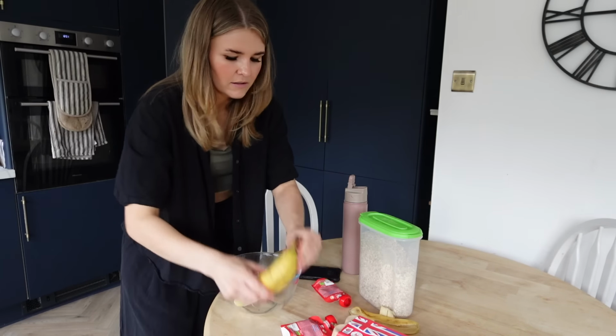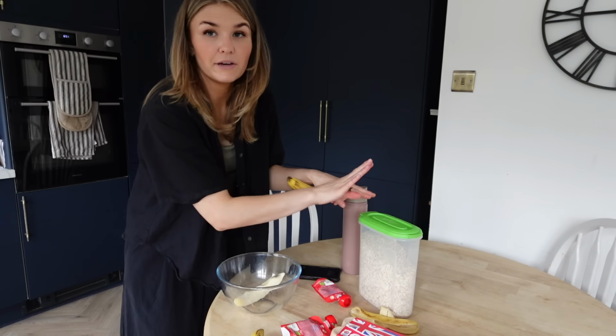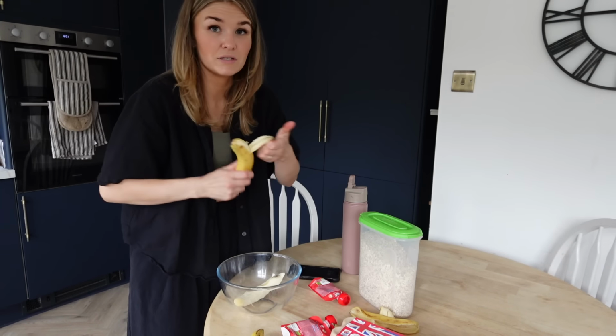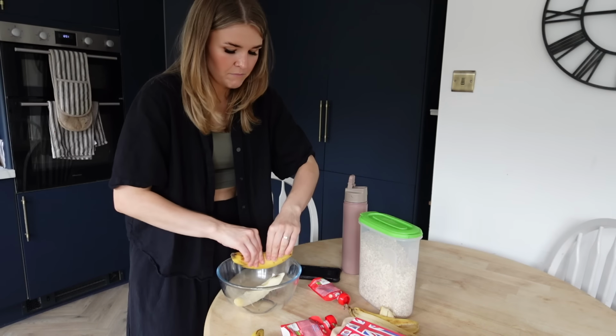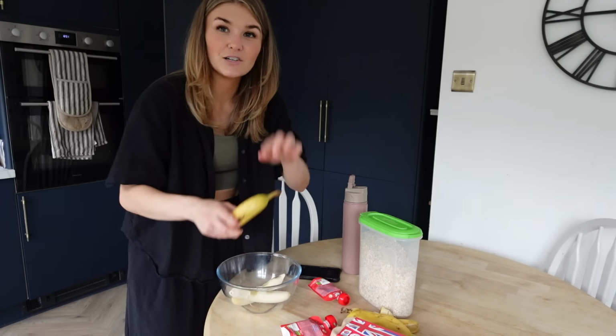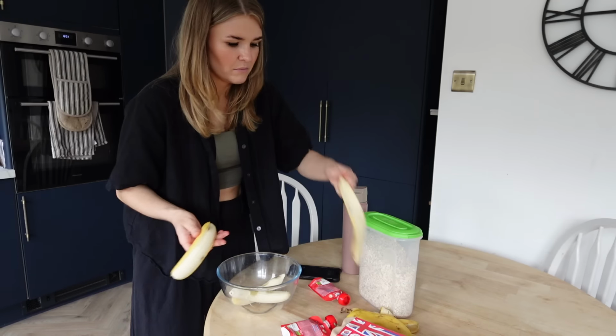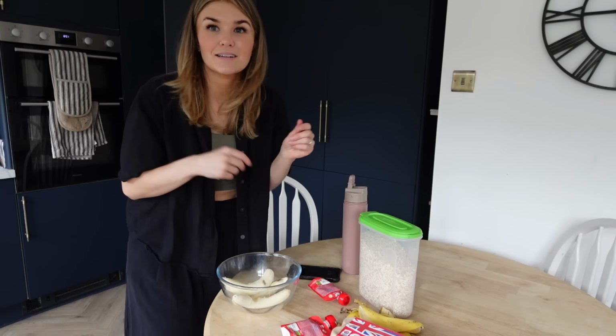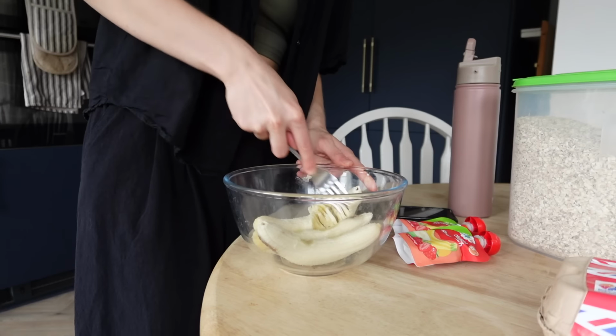Mash up my banana, add in all of the different things. I'm literally gonna put in some oats and then some eggs with the puree and the banana, mash it all together. I might put in some baking powder as well, just so that they rise a little bit in the pan. And then I'm gonna give her a couple for lunchtime and then pop the rest in a Ziploc bag and put them in the freezer.